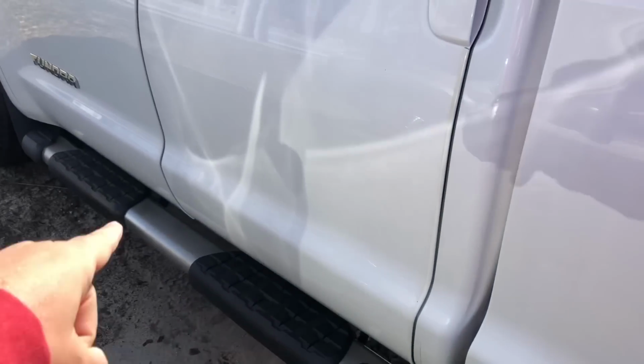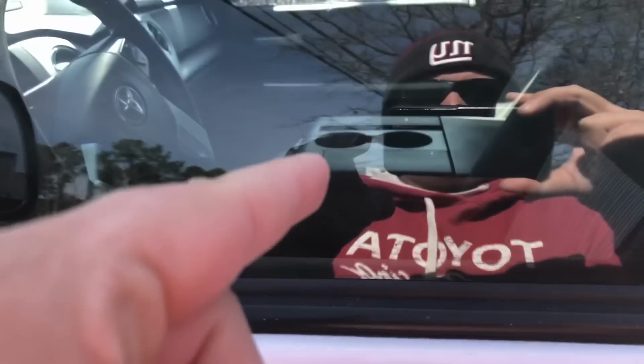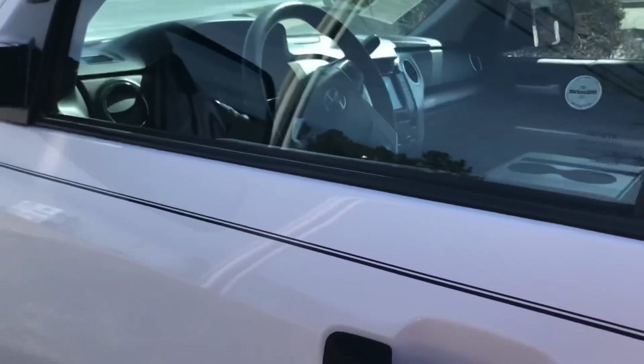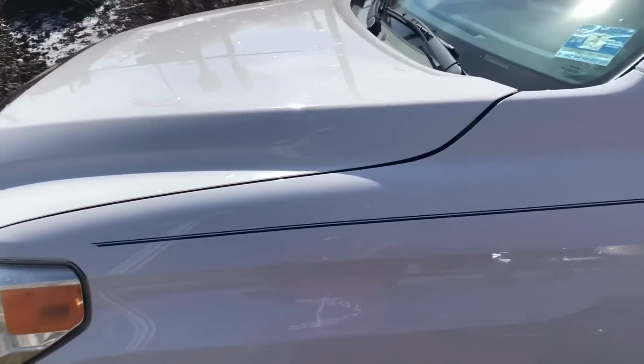Those side steps, they've been here since 07. Inside, your standard. This is actually a 6-seater. That seat folds up into a seat, or it could be a center console if you want. So this is just your regular old SR5. So it has a column shifter.